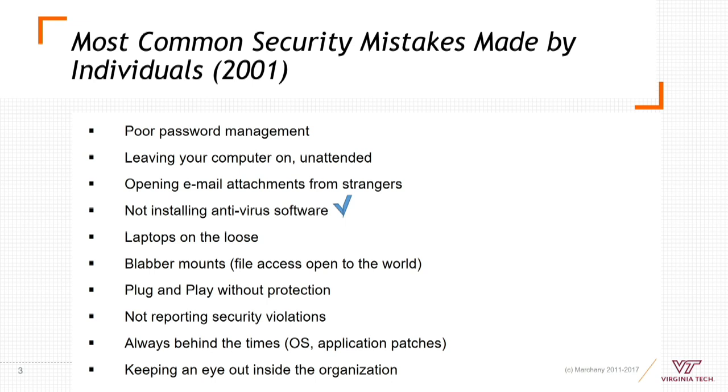So one of the projects that I worked on in SANS in 2001 was the top 10 security mistakes made by individuals. So please, take a look at this list, and have we fixed a single one of them? Now, I put a check behind not installing antivirus software, because I'd count Windows Defender as antivirus software now, and at least it's there. Of course, that's just part of the issue, because having it installed and running it are two different things, okay? But have we fixed any one of these? So my question to you as a security professional in the security industry is, what have we been doing the last 18 years?